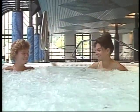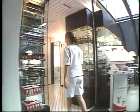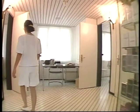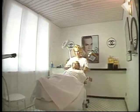We have the beauty part, which is a beauty center, but it's not only the external beauty. We are offering a cuisine minceur, a low-calorie food, which is extremely appealing, attractive, but healthy, in our restaurant.